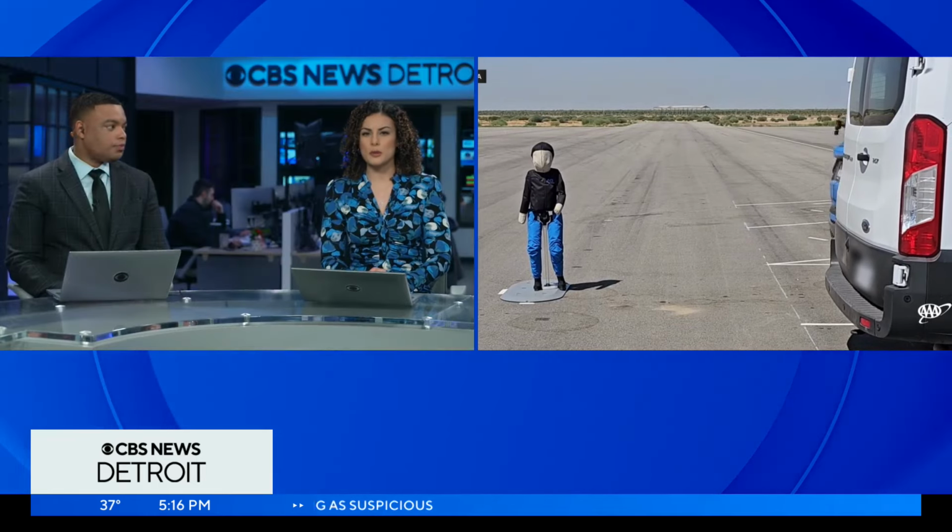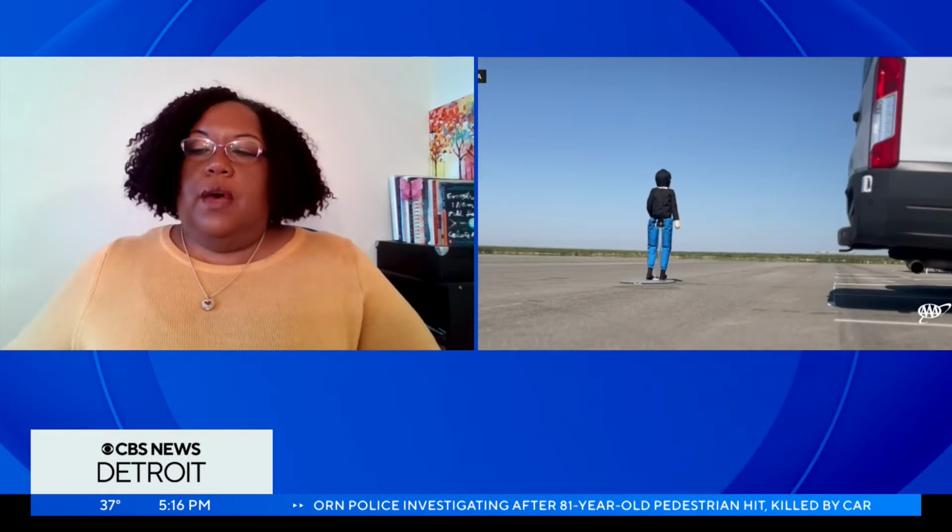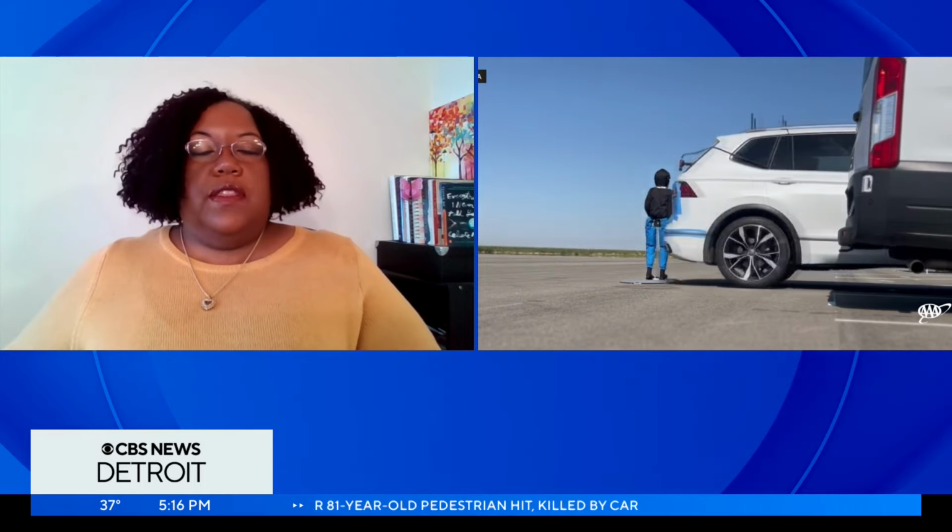Now, is this technology pretty much the same across the board, or were some vehicles better than others? So in terms of the results, what we found is for the backing up scenarios involving a subject vehicle crossing behind the test vehicle, the reverse AEB systems automatically applied brakes in about 65% of test runs, and it prevented a collision in about 2.5% of test runs. In the scenarios with the stationary child target behind the vehicle, reverse AEB automatically brakes in about 75% of the test runs, and it prevented a collision in about 50% of the test runs.